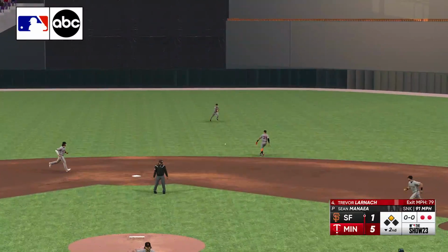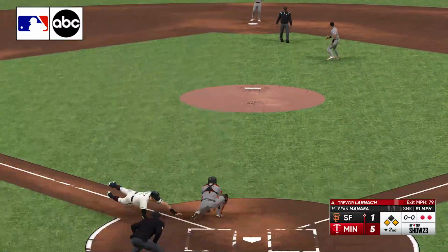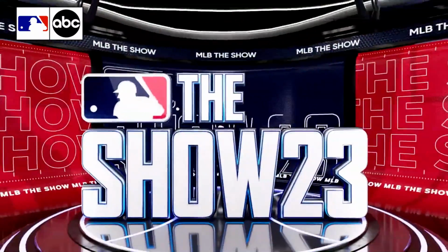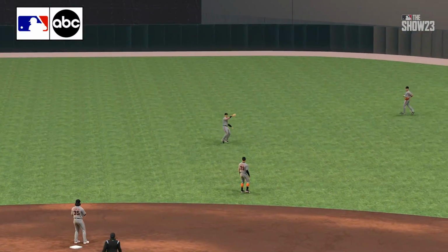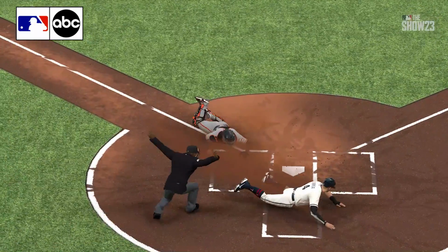Swing and a ground ball up the middle. That's a base hit. Correa around third. Throw is offline, and he scores. And the lead is up to 5. Well, that started and ended pretty quickly. No messing around right there. Timing on the swing was good. Able to shoot the ball up the middle. Didn't square it up as much as he probably would have liked, but that's a good approach paying off.